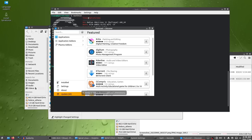So as is usual with a KDE Plasma setup, this does include Discover as the primary software store. And Discover has gotten way better over the last few years.